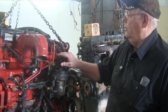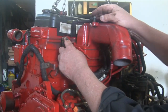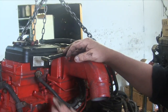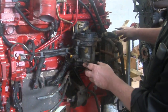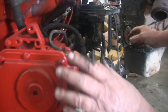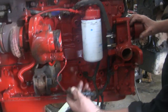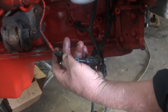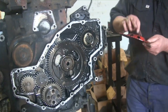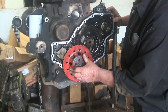The common rail is over here, fuel goes in, and these wires here go to the injectors to control them. There are sensors on the fuel filter here, and sensors on the turbocharger over here. There's a sensor here that's hooked up to the turbocharger, and we also have this that goes on this engine here.